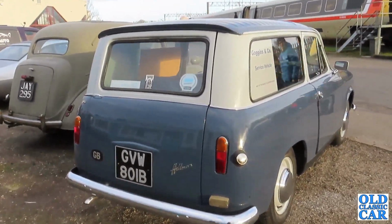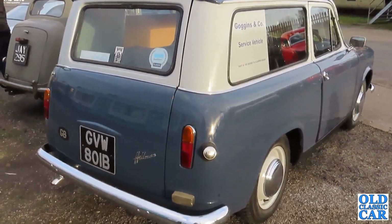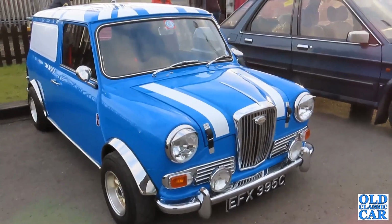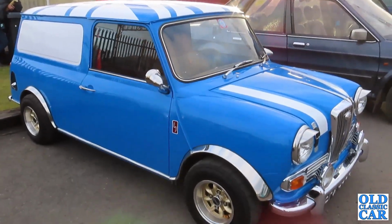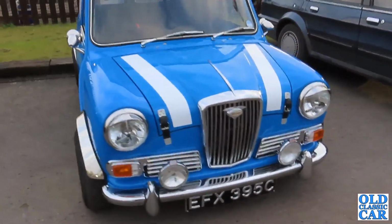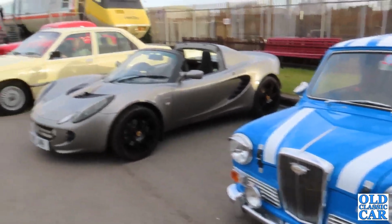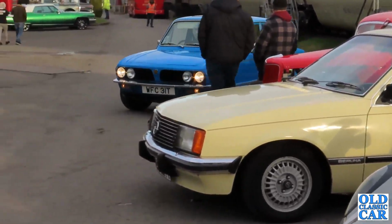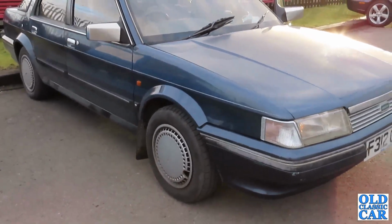Well, so far it's quite a good turnout, and there'll be cars arriving throughout the morning, I imagine. Which is all good to see. Lovely weather for it. Next to this Elise, we've got a much modified Minivan, but this one has a Wolseley Hornet front end on it, 1965. Bonnet straps. We've got a Dolomite coming in now as well. Where's he going? Got a rare Montego here, one of its headlights still on. This is a Mayfair edition.